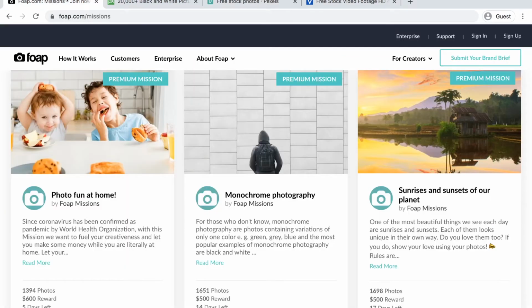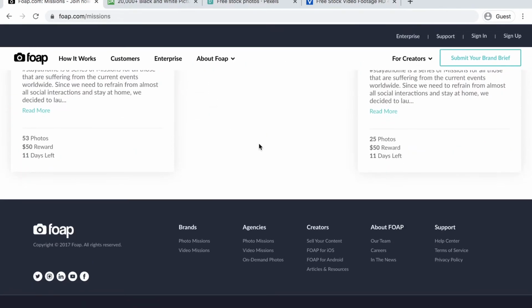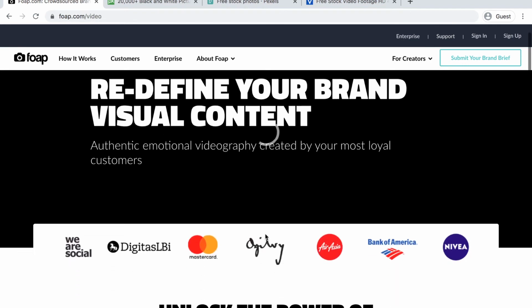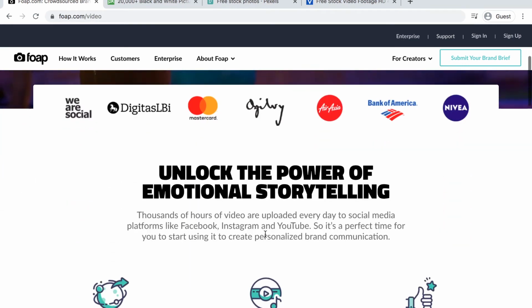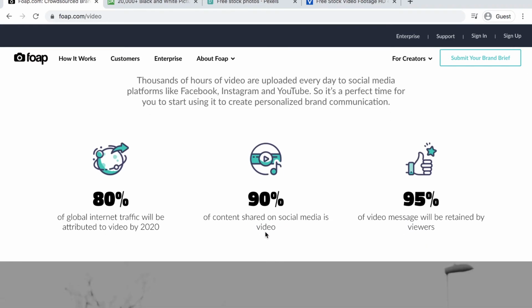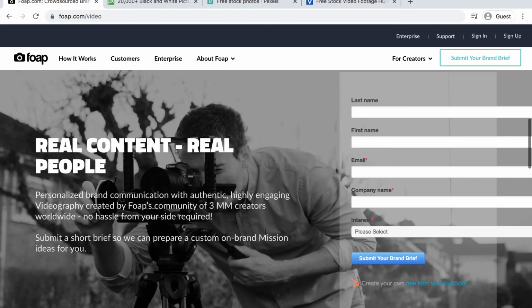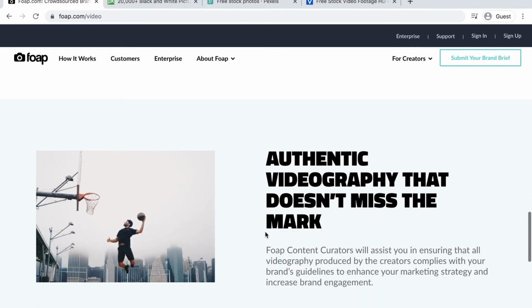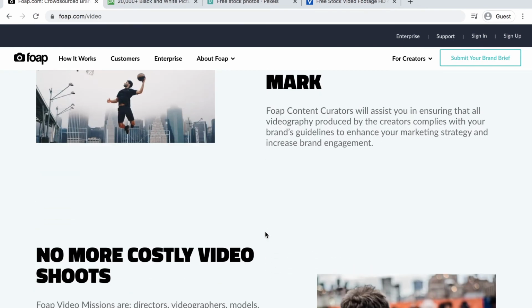Now, what also they have, if you scroll back down to the website, they also have video missions. So it doesn't even have to be just photos. It could be videos. Remember, we were talking about your dog can make you $500. Well, maybe if you have a video of your dog, you can also win $500, right? Or even more, because you never know. You can upload videos and pictures into multiple competitions and just try your hand at it.